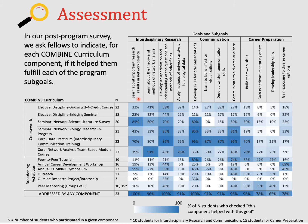But so the way that we do this is that after the fellows complete all their requirements, they take a survey, and one of the questions asks them if each of the program components help them fulfill each of the program goals. And this table shows those results as percentages.